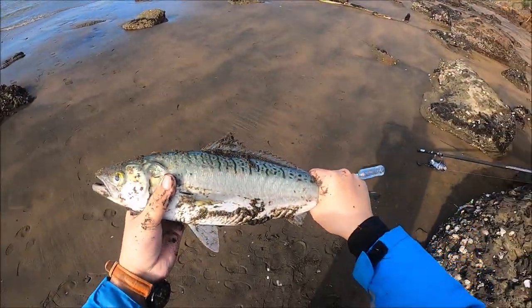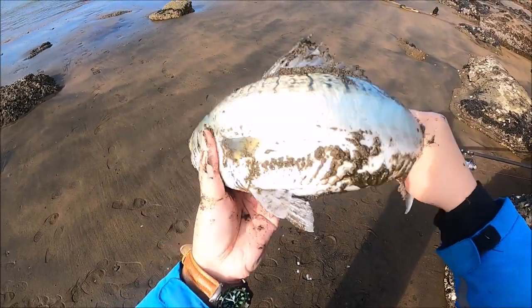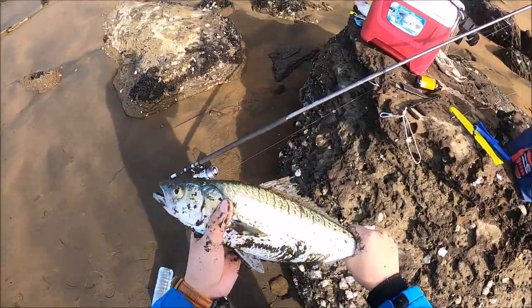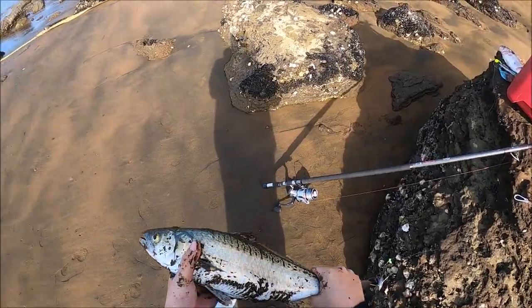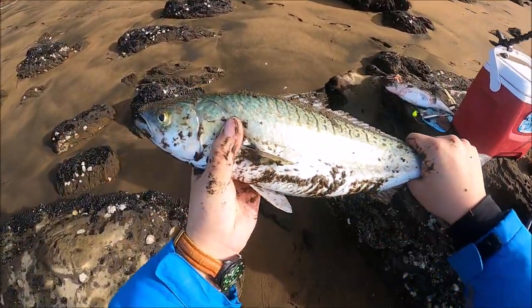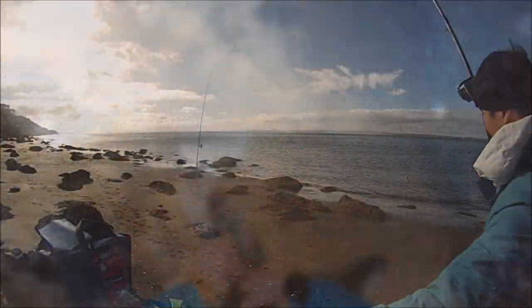It's been a long time since I've been waiting for a fish to turn up, and now this guy turned up. This is the first kahawai that I've ever caught here. I know that in the past a lot of people had caught kahawais here before, but I never had any luck, so this is kind of new for me. So this is gonna go into the fish bin. First.